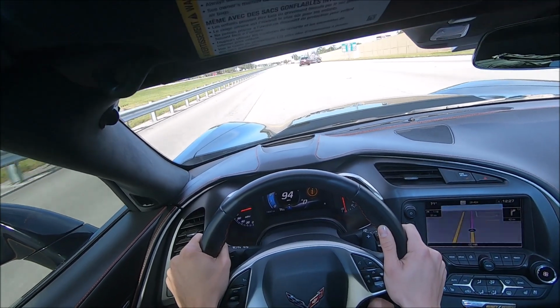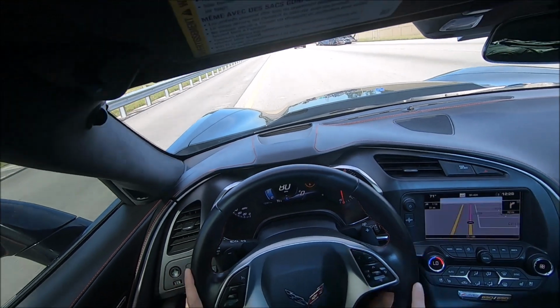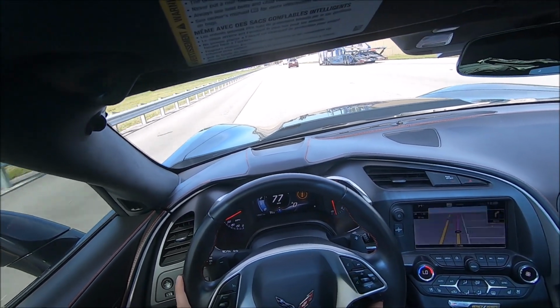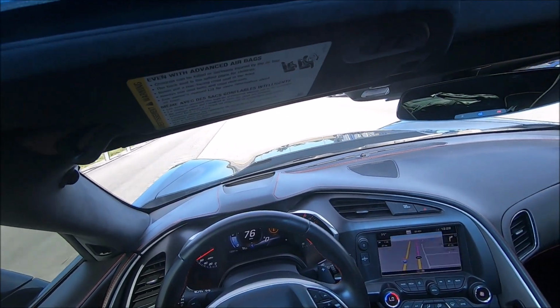Oh my god. What the heck? Okay, so that was my first time flooring the car. My heart literally exploded out of my chest.